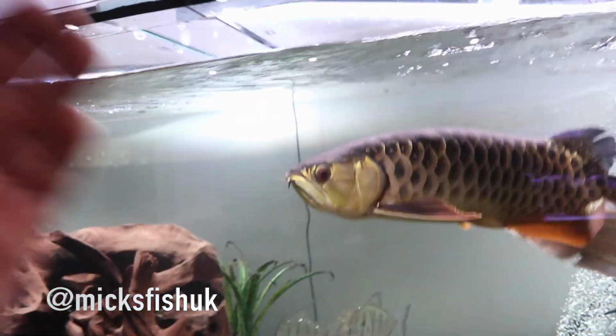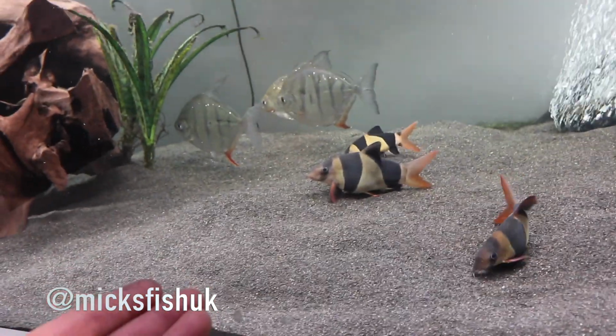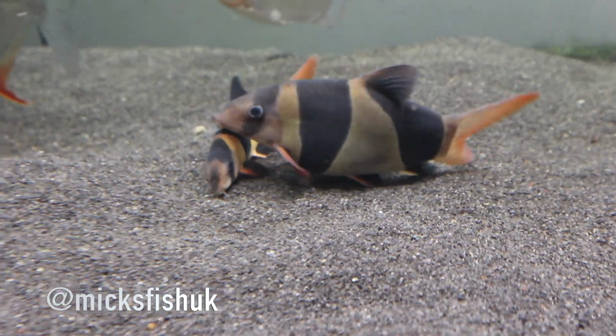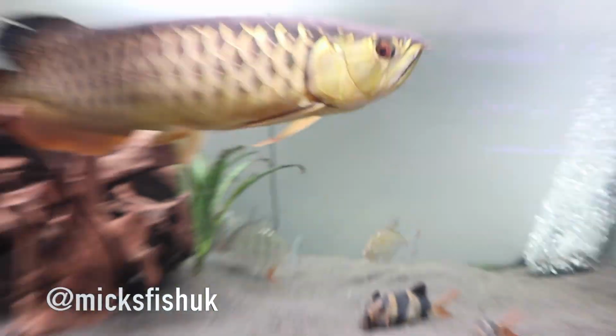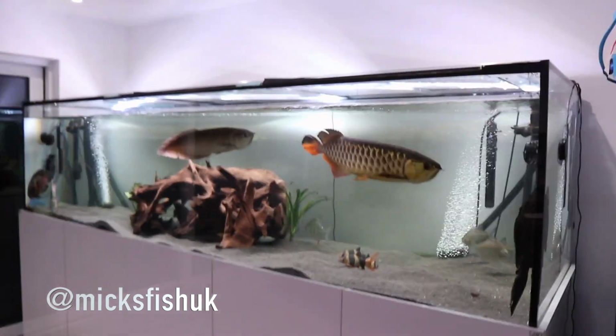The clown loaches were quite big about 2 or 3 years ago when I got this lot, so they've grown up together. You can see how big the clown loaches are there. Look at the size of the belly on that one. I've had these fish about 10 years. But anyway, that's my care guide on Asian arowanas.